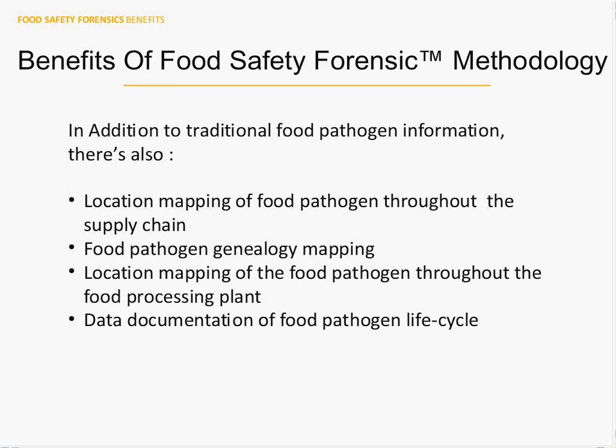What are some benefits of food safety forensics methodology? In addition to the traditional food pathogen information, there's also location mapping of food pathogens throughout the supply chain of a product that has this particular incident associated with it. Food pathogen genealogy mapping is a part of this too. Location mapping of the food pathogen throughout the food processing plant. And data documentation of food pathogen life cycle.